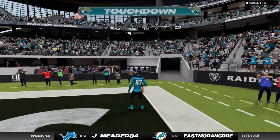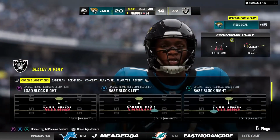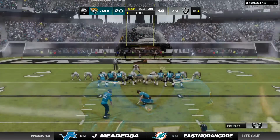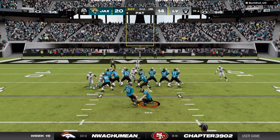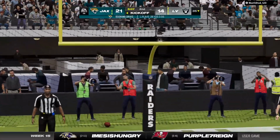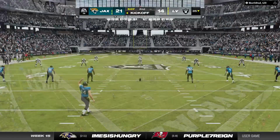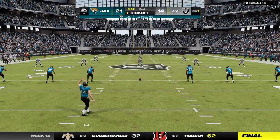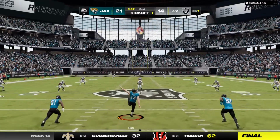Touchdown! DeAndre Hopkins, 28 yards, and the Jaguars have taken the lead. Elliott good with a PAT, and the lead is now 21-14. Out is the kickoff unit as they run up and send this one away.